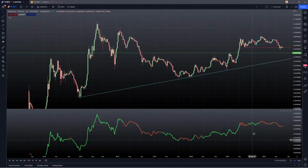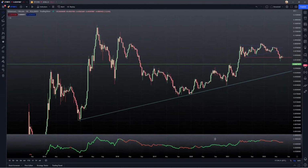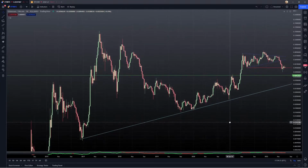So I've got this custom-made indicator down here which can color code the Ethereum Bitcoin price based on a few deciding factors that I think are really important for helping to identify some key trends in the market. But I want to talk about this after going over some key levels of support and resistance on this chart.